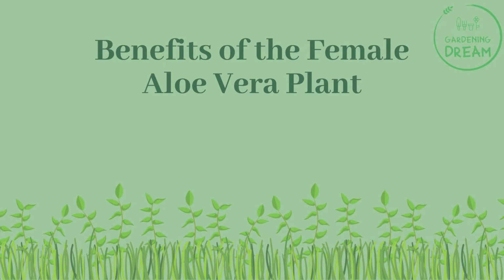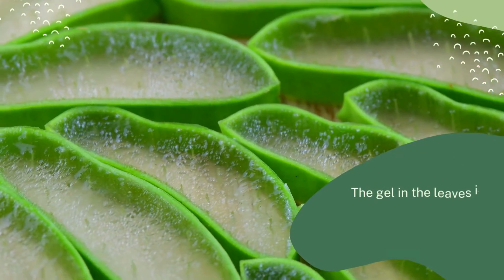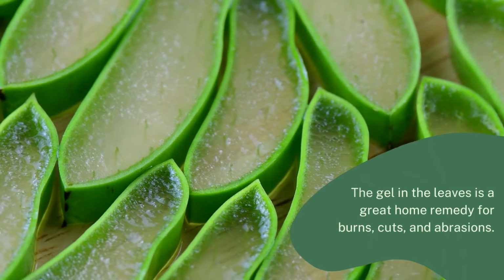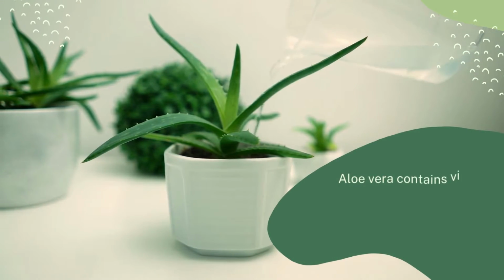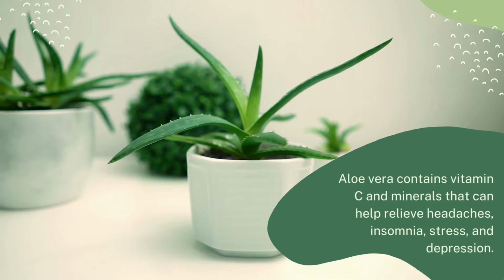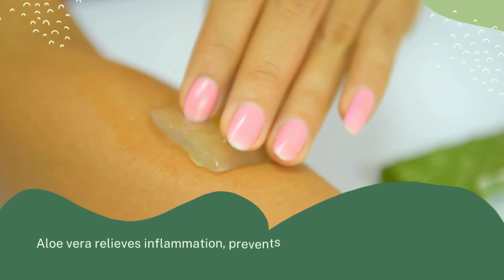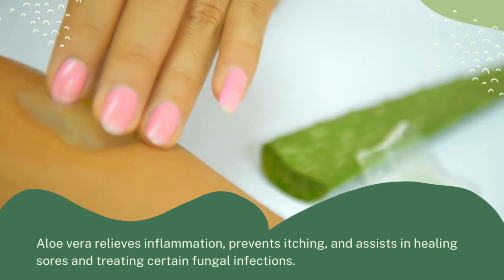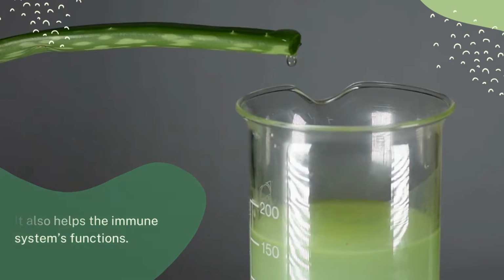Benefits of the female aloe vera plant. It's a natural healing plant. The gel in the leaves is a great home remedy for burns, cuts, and abrasions. These plants bring beauty to the home and office. Aloe vera contains vitamin C and minerals that can help relieve headaches, insomnia, stress, and depression. Aloe vera relieves inflammation, prevents itching, and assists in healing sores and treating certain fungal infections. It also helps the immune system's functions.